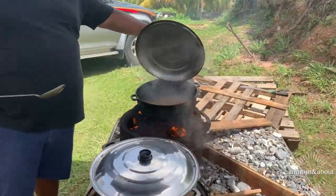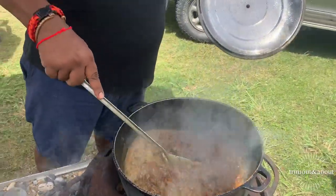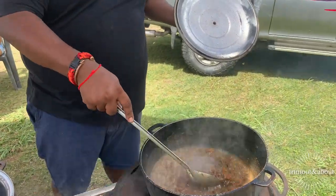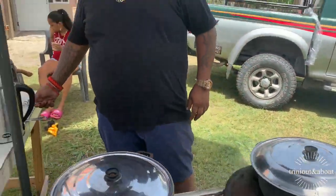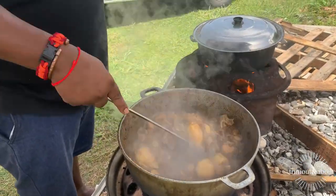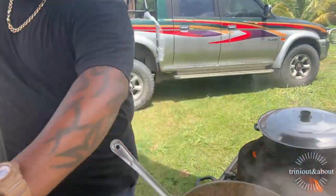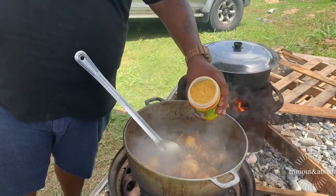Check the chicken, the goat, the belly. Fire in the dunya. Call that fire in the dunya. Right, let me check the chicken. The chicken is supposed to be almost done. Are the margines good?